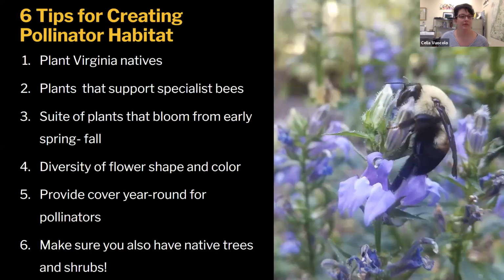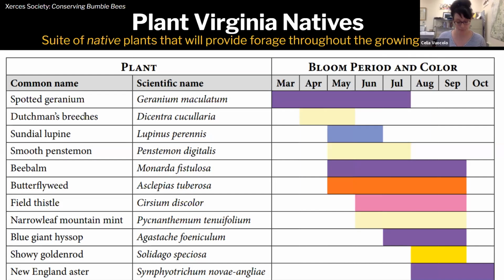These are my 6 tips for creating pollinator habitat. And the big takeaway here is to plant Virginia natives and to be a messy gardener. At the very least, try to plant a suite of native flowers that bloom from early spring to fall so that pollinators have something to eat all season long. You'll want to pay special attention to the natives that support specialist bees too.